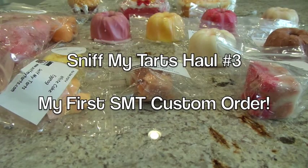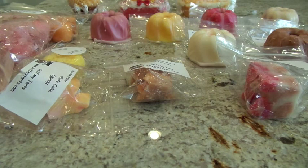Hey everybody, I am back here with my very first custom order that I've ever done with Sniff My Tarts. I have gotten a little bit of wax from Sniff My Tarts. I got a mystery bag and a mystery box, but this was the first custom order I did, and I believe I placed this order on March 30th, I think. So March, you're looking April, May, June, July. So you're looking at about a 3.5 month turnaround time, which I'm totally fine with.